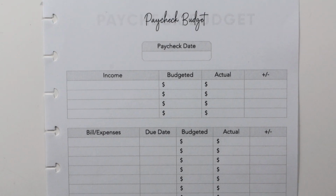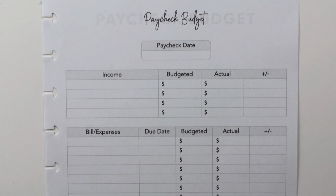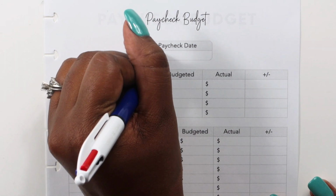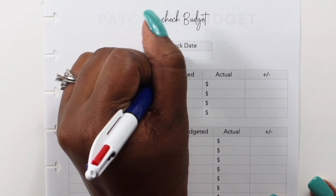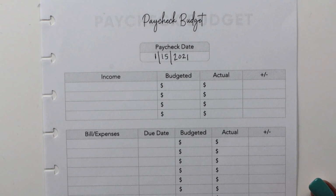That's why I am Team Happy Planner. All right, so now let's talk about this upcoming paycheck. Today is Tuesday the 12th, Wednesday, Thursday, Friday. So on the 15th of January, 2021, we can expect our next income.